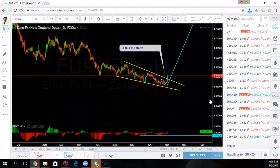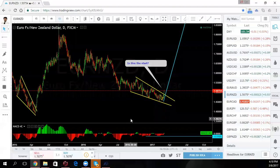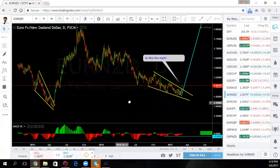Because I don't think this structure has more to the downside. It's probably ended. As far as this structure looks, it does not confirm anymore. We're not seeing any more trade that says probably downside. This one looks like it's totally over.